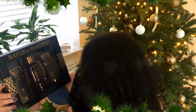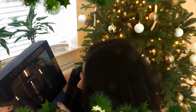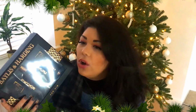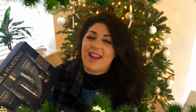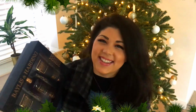You get an aftershave balm, you also get hair and body wash, and you also get a shower gel. So that's super cute if you want to buy for a work colleague or a Secret Santa type present. I think that's quite cute, and that's also nice as just a little gift. I may or may not give this to my dad. Like, I may or may not.